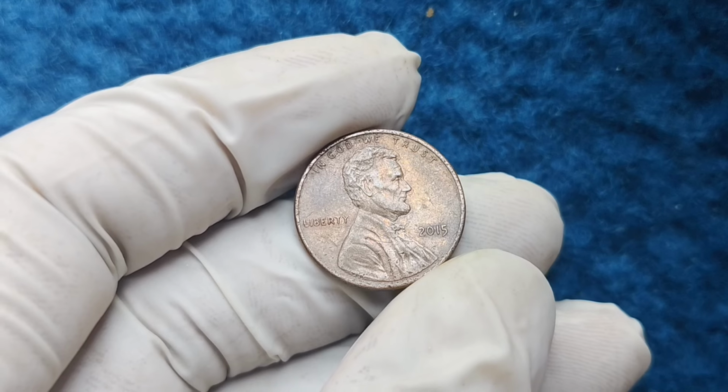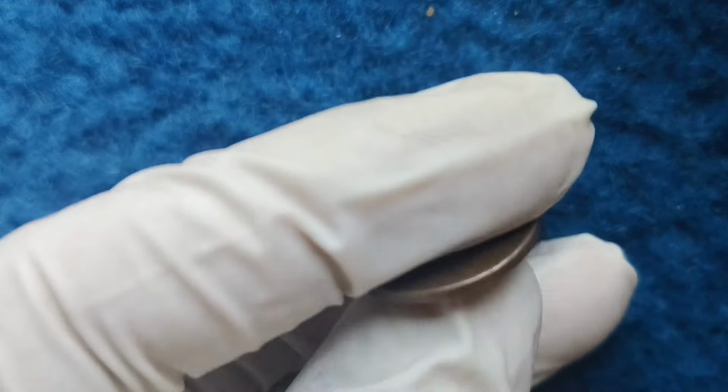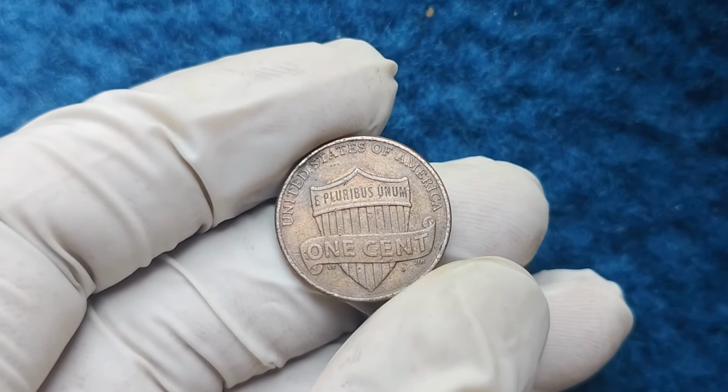Alright, so let's talk about what makes this particular penny worth way more than 1 cent. First off, the no mint mark part is key. Normally, pennies struck at the Philadelphia Mint don't have a mint mark, which means it's not automatically rare. But here's where things get interesting.